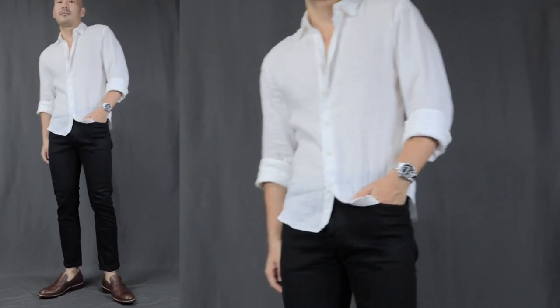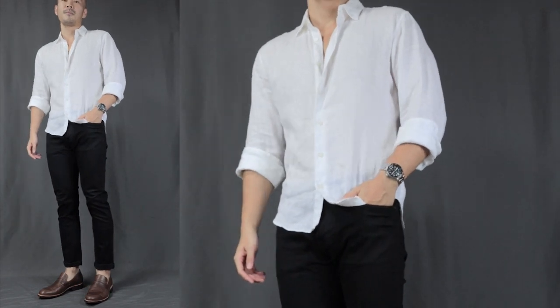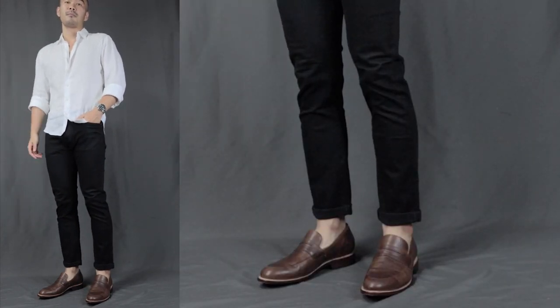Okay, up next, outfit number four, this is the black jeans and the linen shirt. Over here we have a white linen shirt with a pair of simple black jeans, finishing it off with a pair of loafers. This is a very nice daytime date outfit. It could be a brunch date or it could be a picnic date. This outfit looks simple, well put together, at the same time effortless.